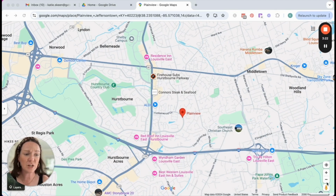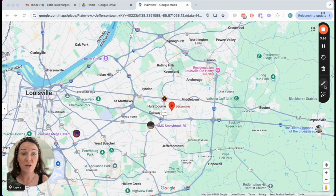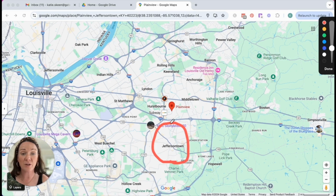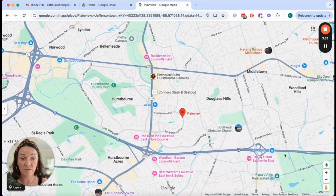It's interesting to note that Plainview is actually considered to be part of Jeffersontown. I know a lot of people don't think of it that way, but this Plainview neighborhood is actually one of the neighborhoods of Jeffersontown. So you're going to have the Jeffersontown Police. The Plainview Swim and Tennis Club is a public swimming place, and it's owned by the city of Jeffersontown. I think it's important to realize that it is part of Jeffersontown.